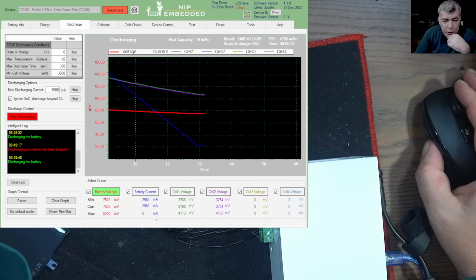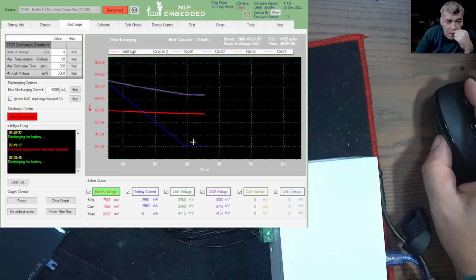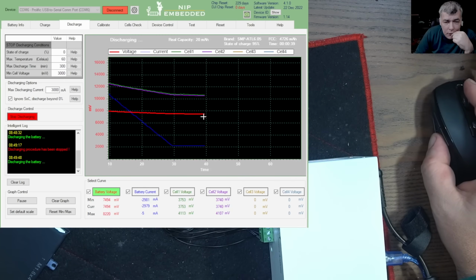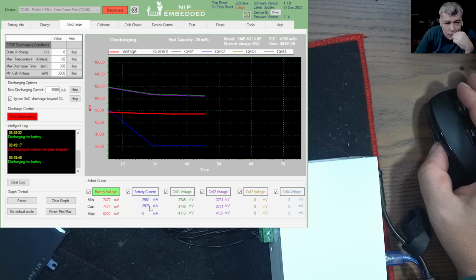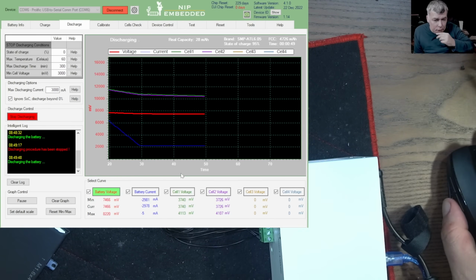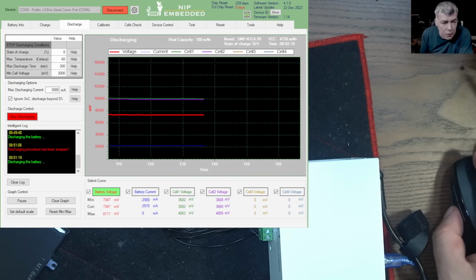Three amps. Yes, we are discharging the battery with 3 amps. The voltage is going slowly down. 3 amps, the discharge current. Let's discharge this battery a little bit. Okay, we discharge the battery for a while.